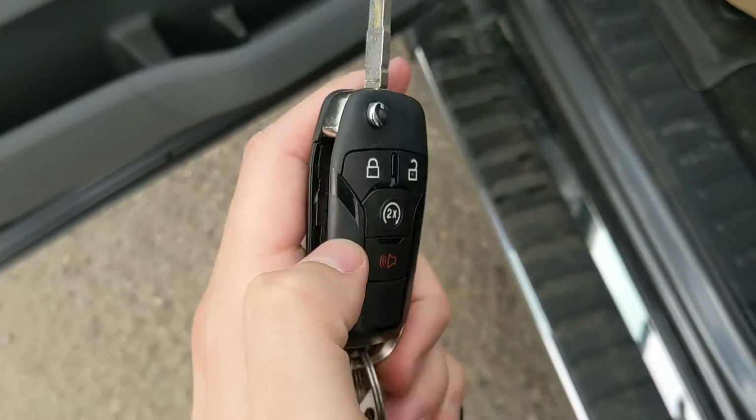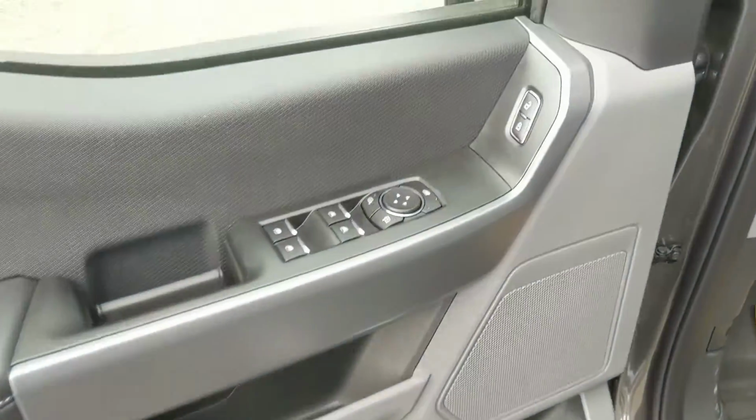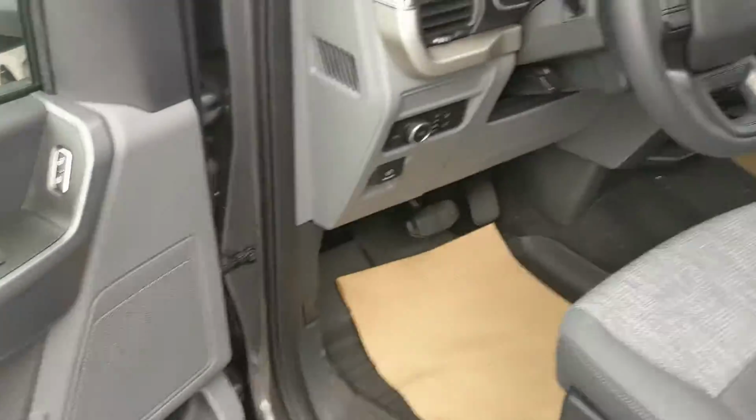This truck does also have a remote start, so no need to go outside on those cold mornings to warm up your vehicle. And looking in, you have power windows, power mirrors, and power locks.